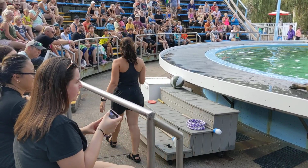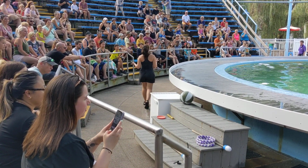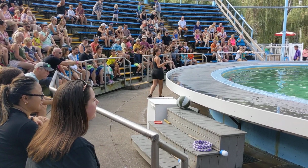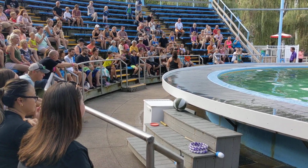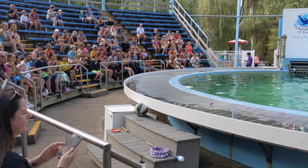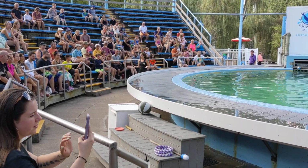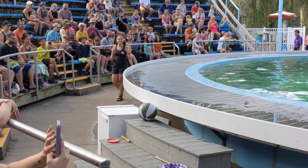Now that you know some of the differences between a seal and a sea lion, hopefully you will be able to tell these 2 very different species apart. And Cove did a wonderful job highlighting these differences. Let's make it nice and loud for him. Very nicely done, Cove. Now, seals and sea lions also have many adaptations, which allow them to both live on land as well as in the water.